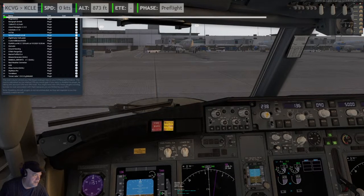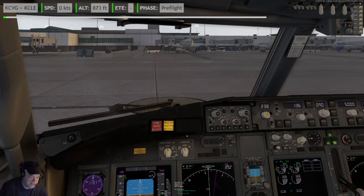Okay, now the tow truck is gone. Unceremonious way of doing that.